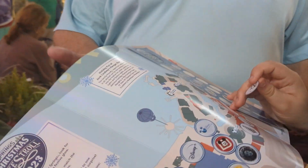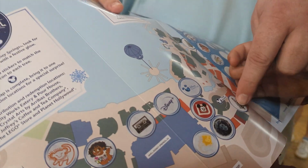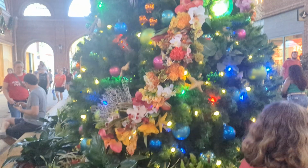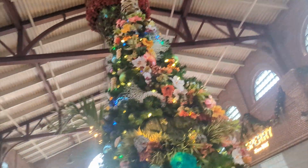All right, which tree is it? It is the one. No, that one. It's right there. Come on. All right. I thought you were going to pick the other one. Oh, okay. So this one, we didn't have to go far because the other one. We did not go far. Right there. 20 feet. There you go.